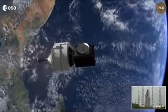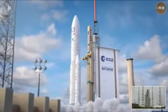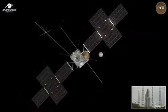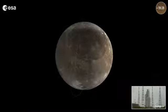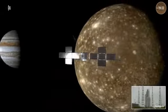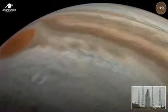This grand odyssey of exploration begins with the launch of JUICE on an Ariane 5 rocket from Europe's spaceport in Kourou. An historical mission aiming at solving key mysteries, such as the possibility of life in the Jovian system, Ganymede's magnetic field, and last but not least, the formation of Jupiter and its moons. JUICE will also study Jupiter's complex weather, chemistry, and climate in detail.